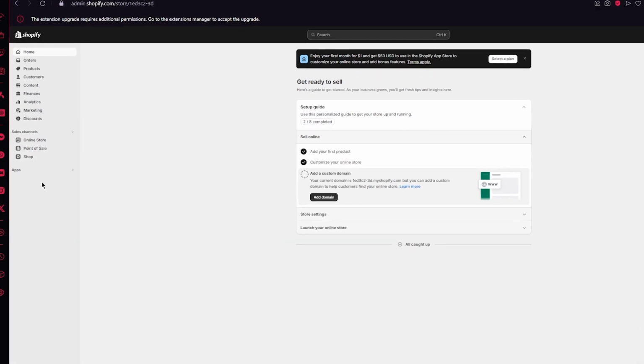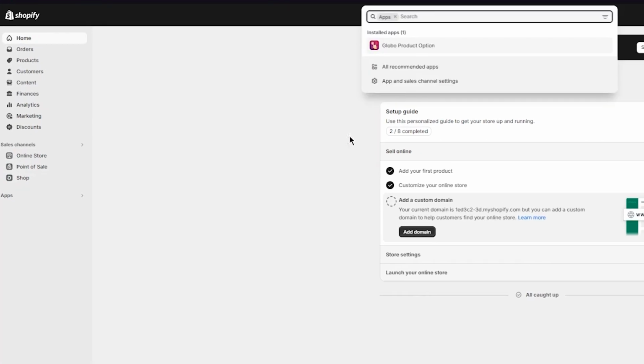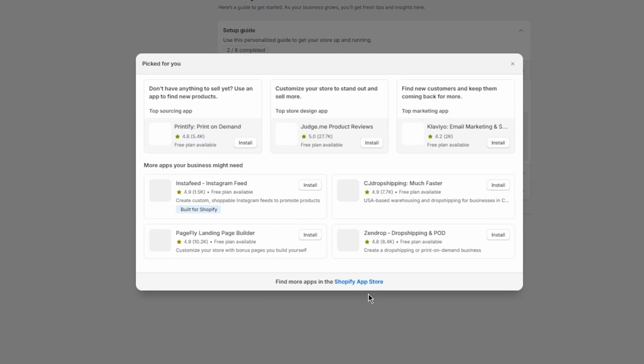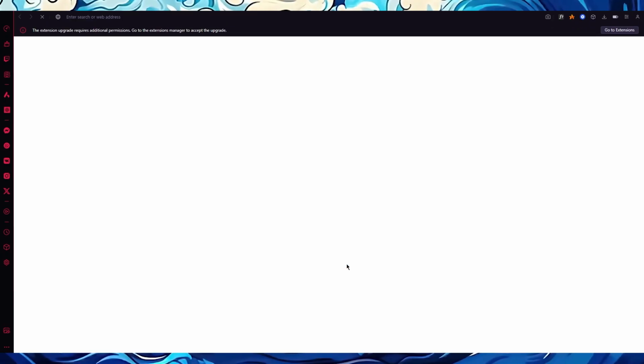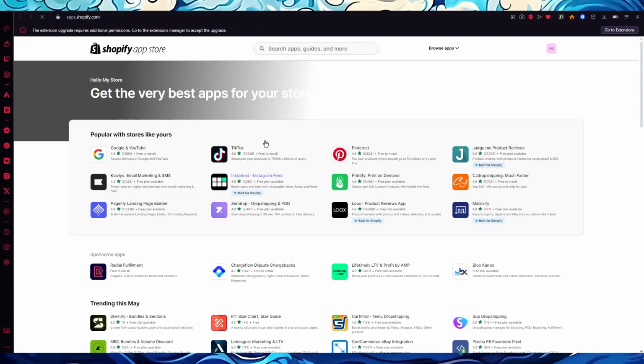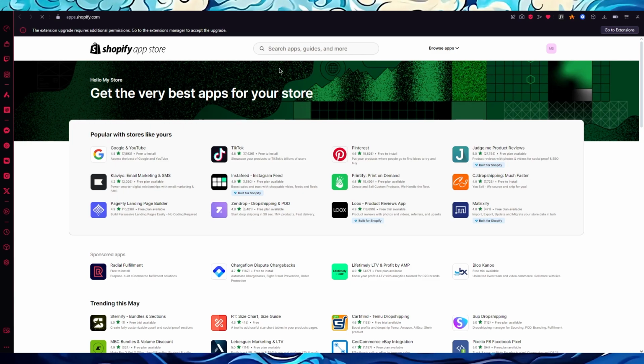Now, to actually go to the apps, what we're going to need to do is go overhead to our Shopify App Store from here, okay? So simply click on Shopify App Store and it's going to take you straight up to where you need to go. Now, once we're over here, let's get into the applications.